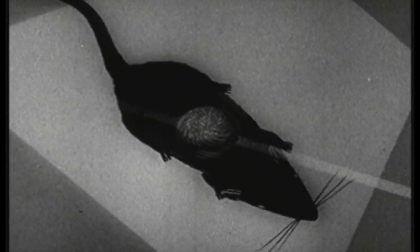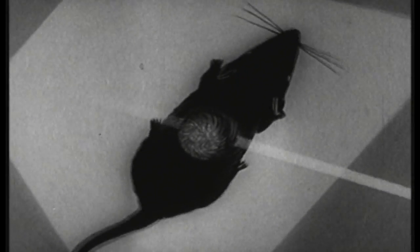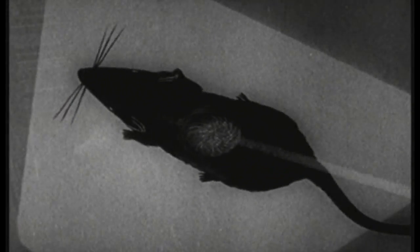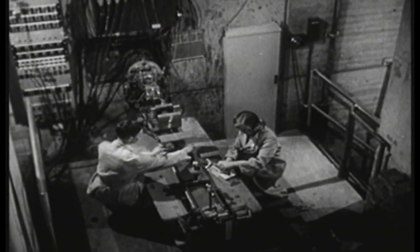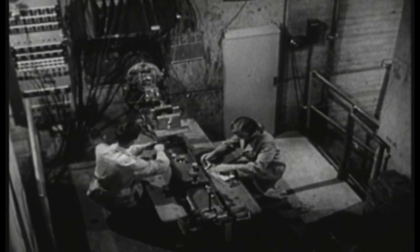The tumor receives a much larger amount of radiation than any of the surrounding tissue. In this way, the effects of radiations can be beneficial to the organism as a whole. Experiments of this type seem promising, but such treatments are not applied to humans until they have been thoroughly tested on animals.